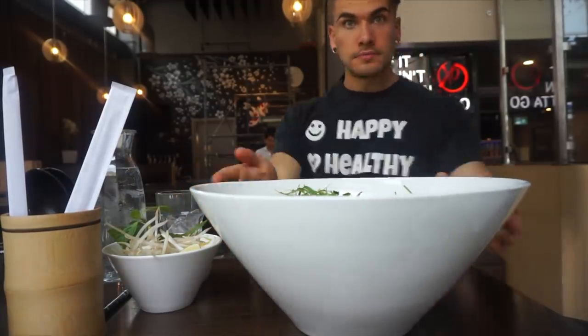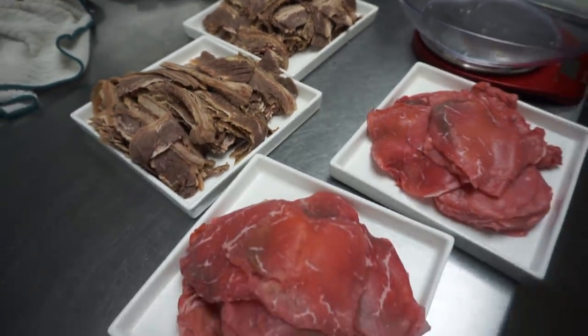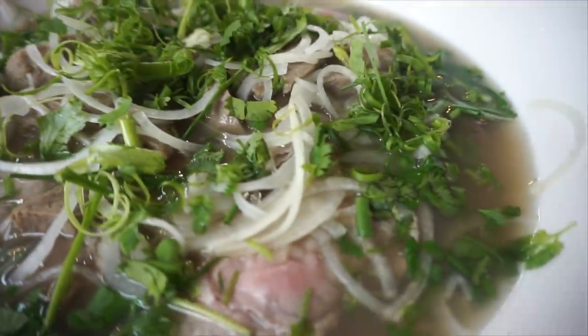Today we are at the XO Bistro and Bar in downtown Edmonton, Alberta, to do their XO Pho Challenge. This is an absolutely massive pho challenge. We have three different meats: raw beef, flank, and pork meatballs, all with noodles and broth made in-house. Total weight is about 9 pounds. So it's a big one, that's for sure, but it looks really good.